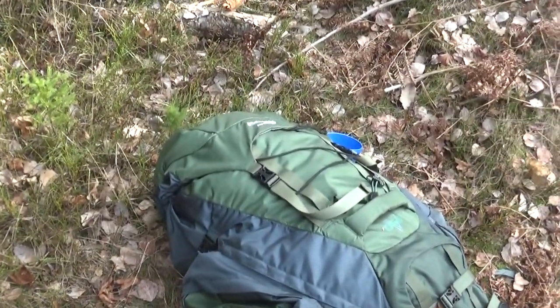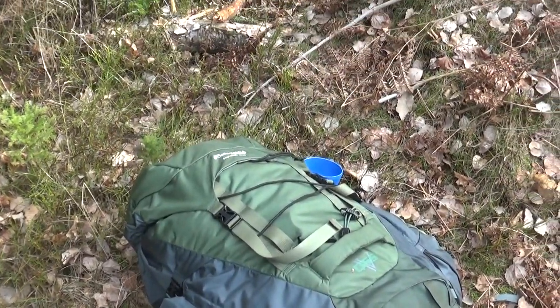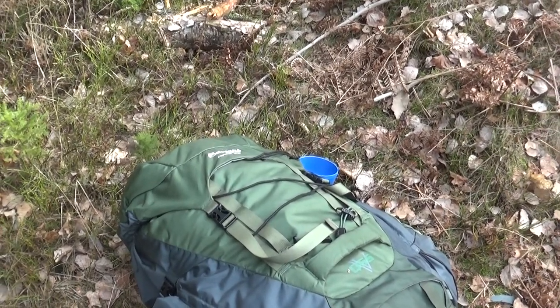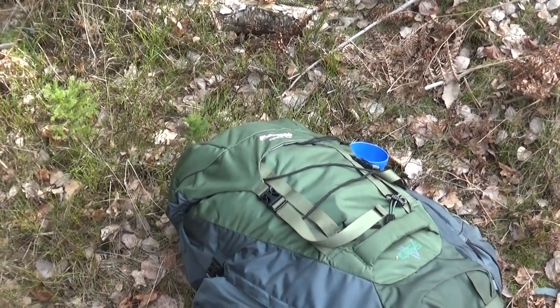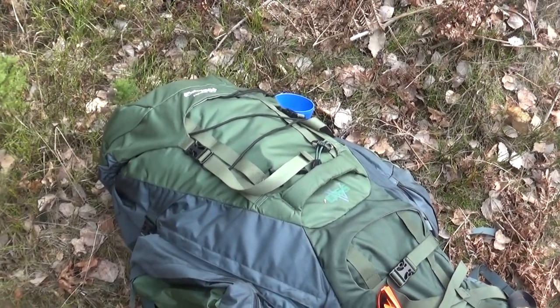First thing I'm going to do is set up the Hilleberg tent, and then I'm gonna drink some water and enjoy the warm season of the year. This is gonna be nice.